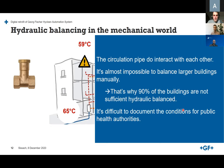The other aspect is it's very difficult to document the conditions of the building for the public health authorities, because if you are building owner and you have a Legionella disease case in your building, then in Switzerland it's the cantonal surgeon who will be on place and asking questions about what have you done, what's the temperature 1 month ago, 2 months ago. And if you cannot document that, then you get in real trouble.